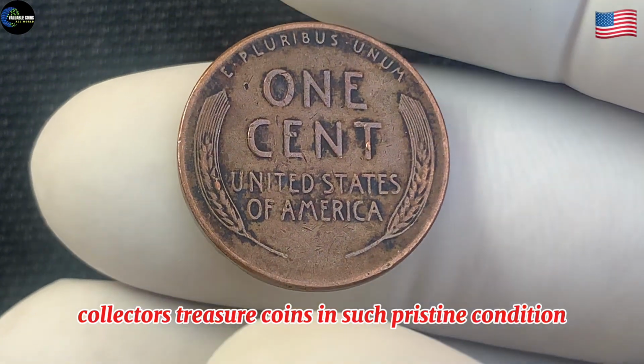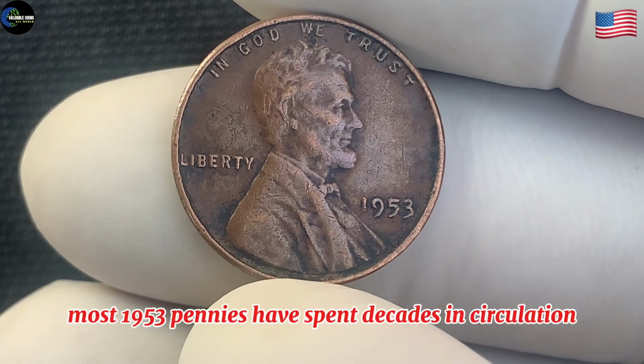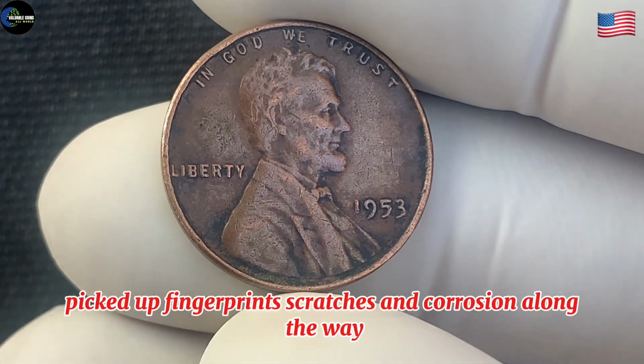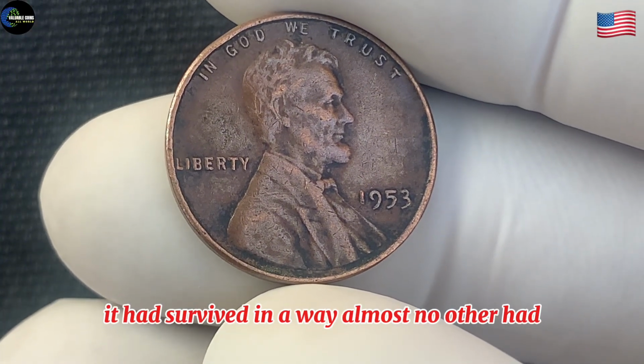Collectors treasure coins in such pristine condition because they're incredibly rare. Most 1953 pennies have spent decades in circulation, picked up fingerprints, scratches, and corrosion along the way. But this one? This one was different. It had survived in a way almost no other had.